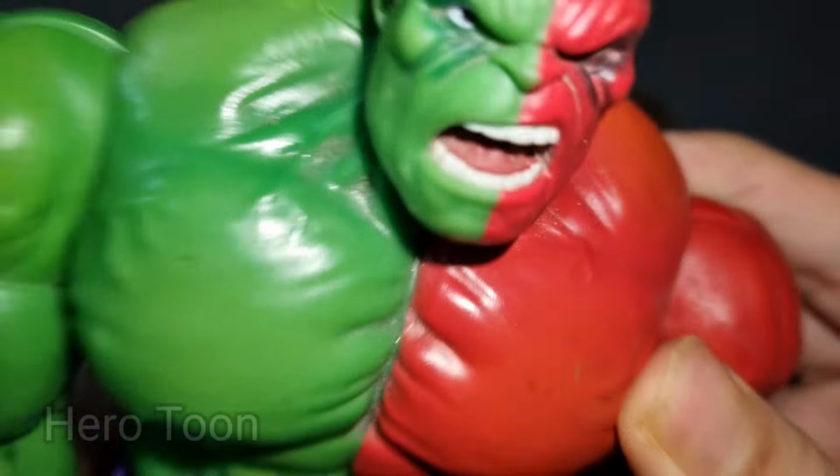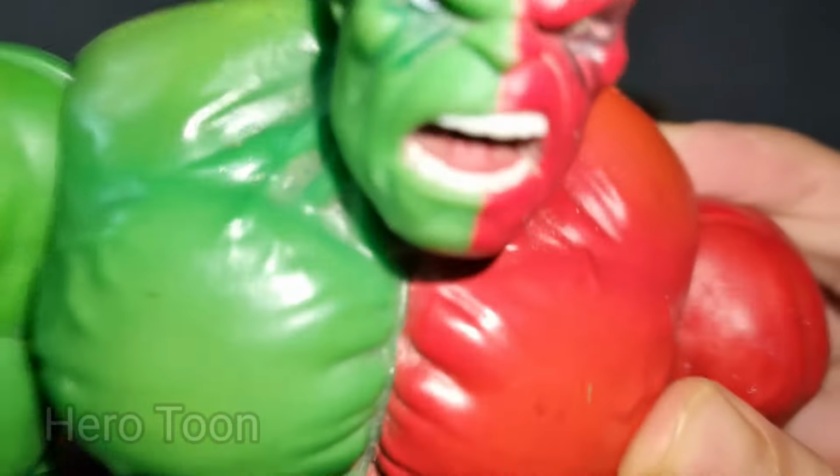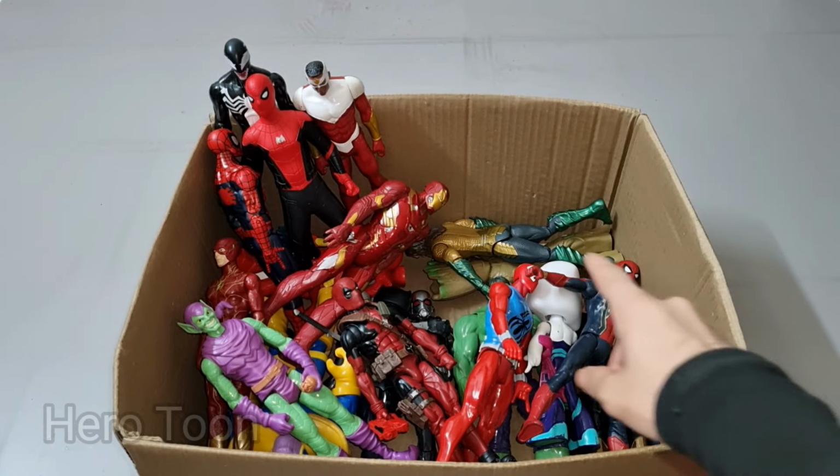Red Green Hulk is so scary, ninjas. The super scary red green monster, super furious and really dangerous villain, evil red green Hulk, the super scary and really dangerous monster. Check the next one, tiny kids, some more.